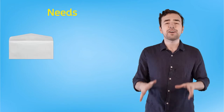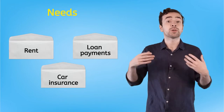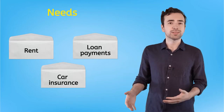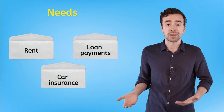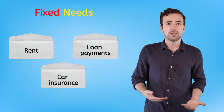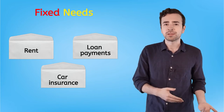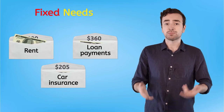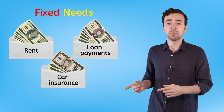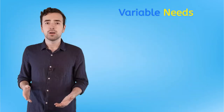First, we have to allocate money towards our needs, those expenses that we have to pay in order to survive and obey the law, like car insurance. For fixed expense needs, that's pretty simple. You know how much money you're gonna have to pay, so just take that amount, put it into the envelope, and pay it when it's due.